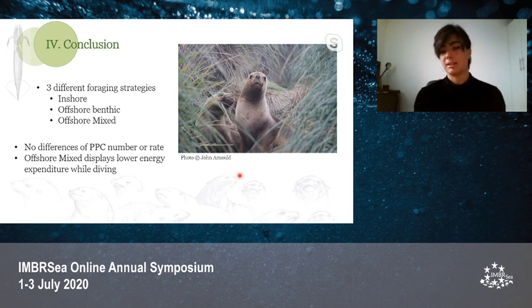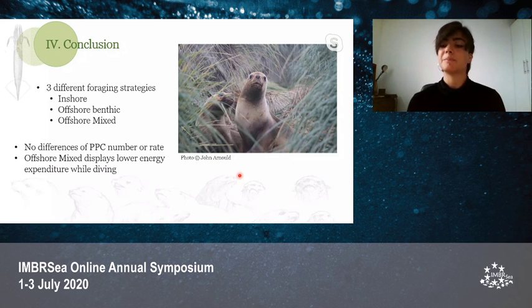Also, we only looked at lactating females, which is a small pool of individuals in the population, but a very important one indeed for the future of the populations. But it would be good in future studies to assess the different ages and sizes and sexes to have a global understanding of the foraging ecology of southern sea lions.